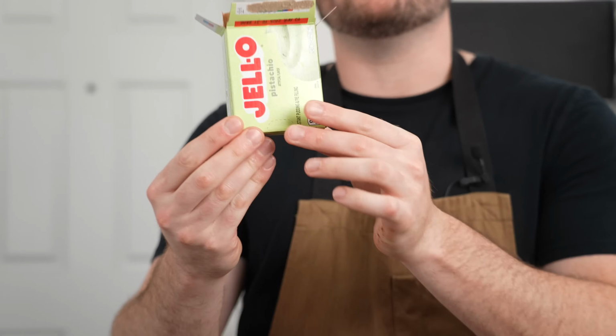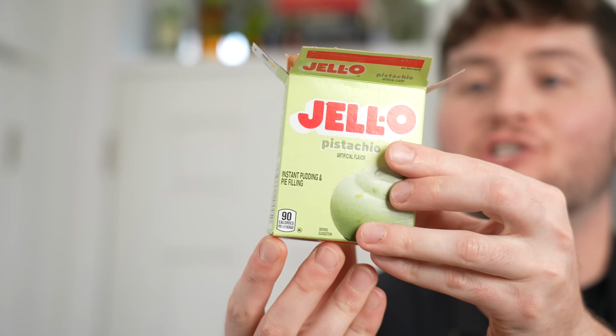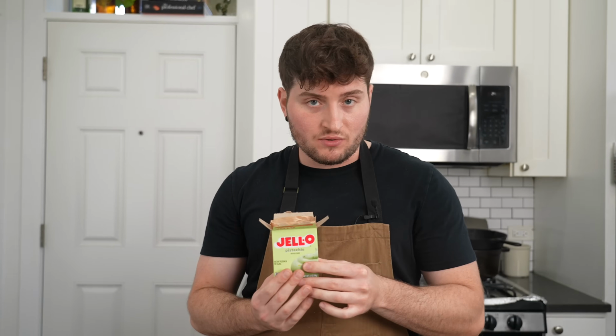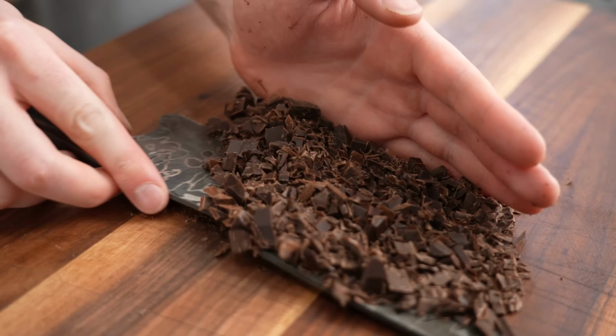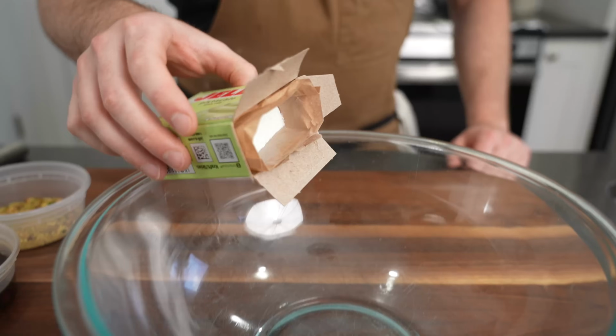Today we are going to use this. This is pistachio pudding, and I understand this might be a flavor that your grandma or grandpa goes for, but they're onto something because if you haven't tried this in your adult life, you should. It's really, really good. And the reason I'm choosing it is because we're gonna make what's called a spumoni, right? It's a play on an Italian dessert called spumoni. It's got chocolate, cherries, and pistachio in it, so of course I chose pistachio Jell-O pudding.